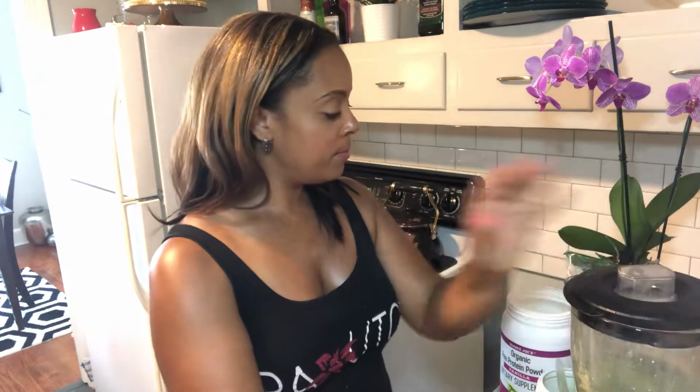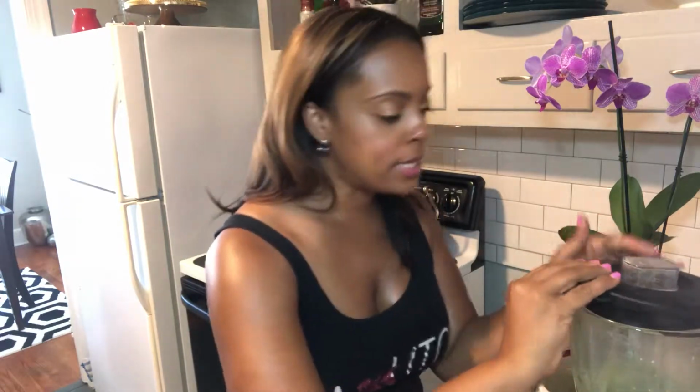So you can even add a little ice if you like. I'm just gonna leave it as is because we have the frozen pineapple, and blend it up. So you can see that didn't take long. Maybe just let me do another quick spin. Okay, so we can see it's nice and green, super green.